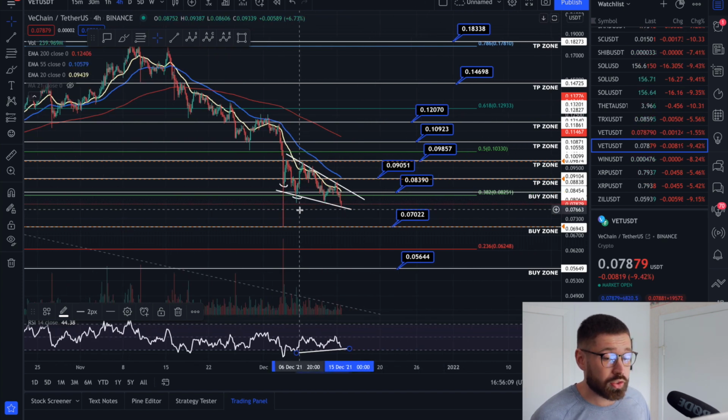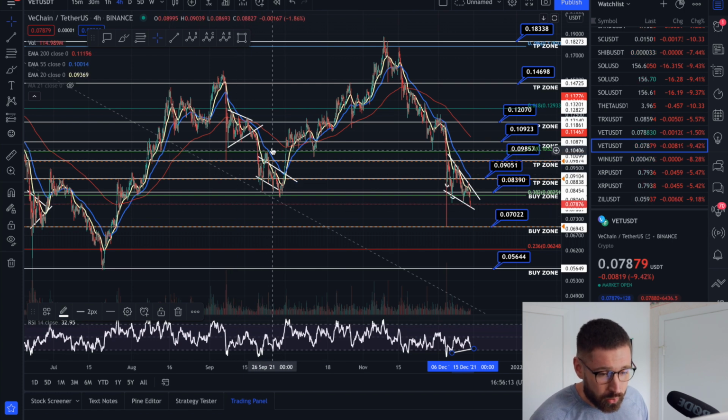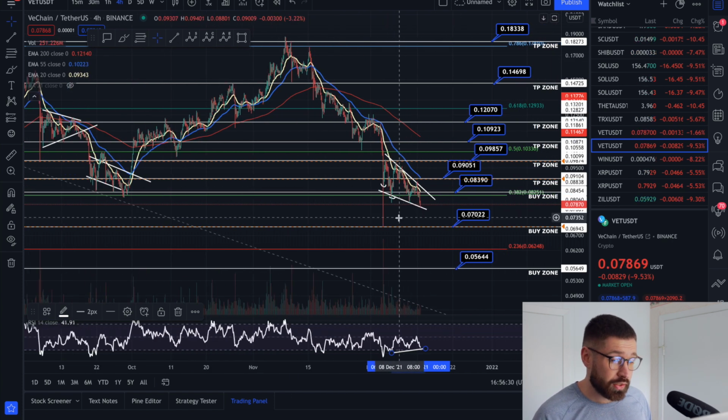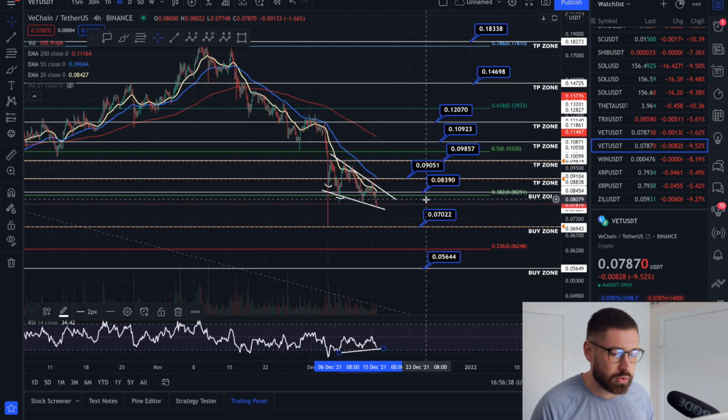So a lot of bullish signs of reversal, guys, just as we saw right here. We are selling off, but we had a bullish divergence on the RSI and we broke out back to the upside. Once again, we're slowly selling off. We're seeing that bullish divergence on the RSI. So I would anticipate a nice move back to the upside relatively soon for VET.